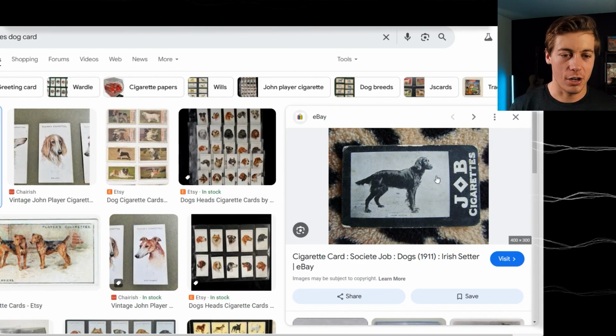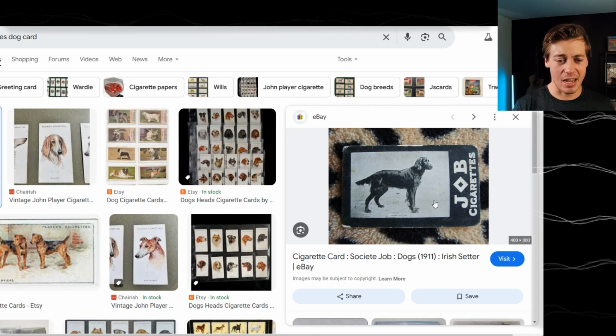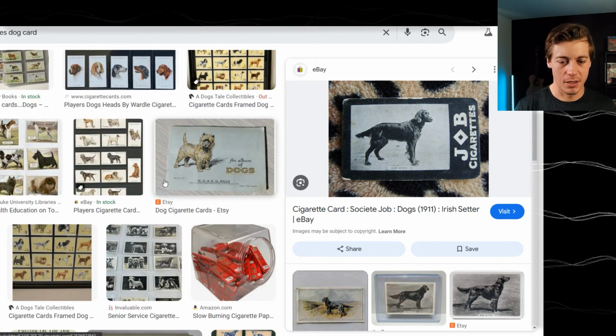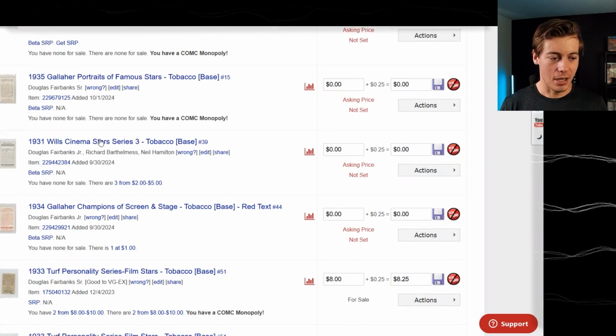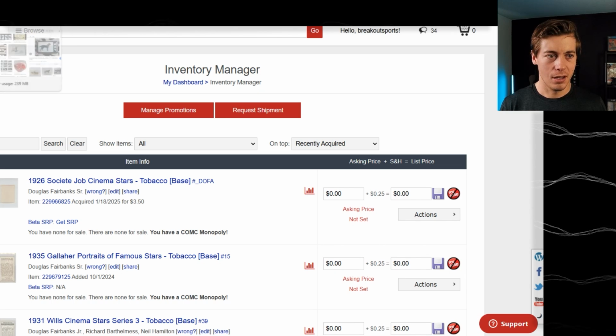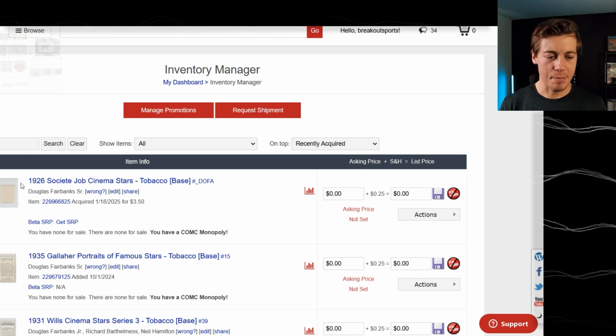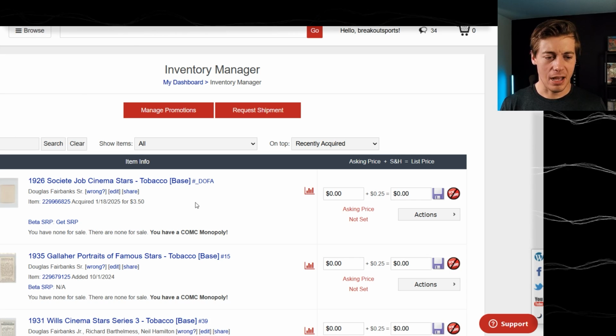So I've seen these before at a show. So Jobs are scarce. You don't see them all the time. So when I saw this listed, I bought it right away. I also had another actor/actress card. I can't remember what it was though. Man, it's escaping me. Maybe it was just this Fairbanks that I purchased without asking price.